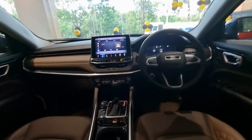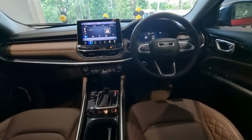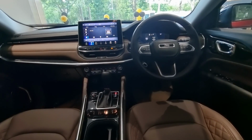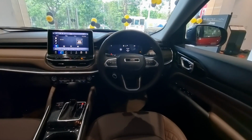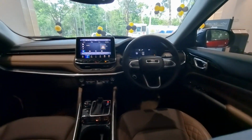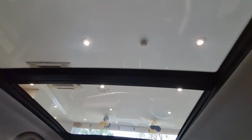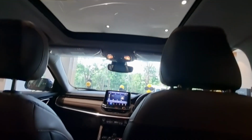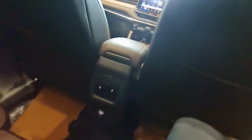A look at the dash. You can see it's so classy and elegant and premium and upmarket all at the same time. You can see the massive 10.1-inch touchscreen infotainment system, and you have the 10.25-inch MID or the full digital speedo console. You have a huge dual pane sunroof, which really lets in a lot of light. And then you also have dedicated AC vents for the second row passengers. And for the third row passengers, you also have roof mounted AC vents. I hope you can see that. It's a little dark in here.